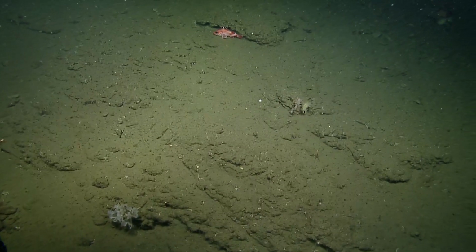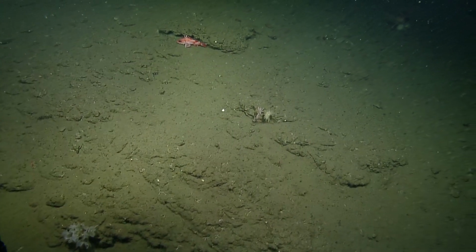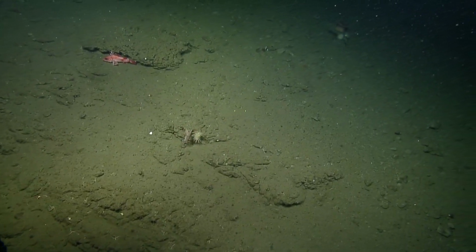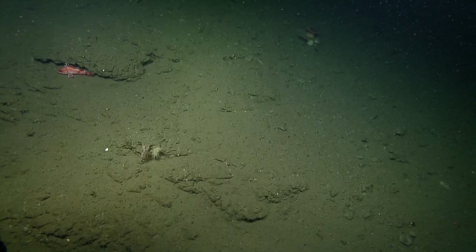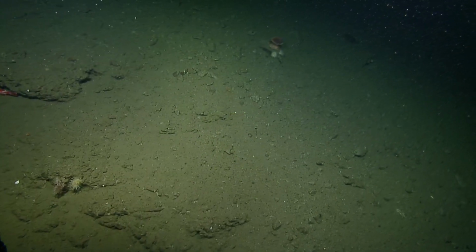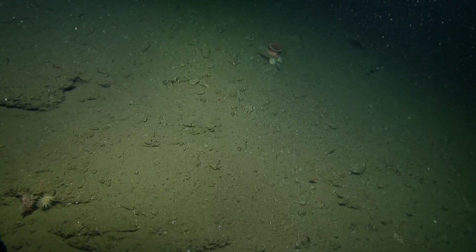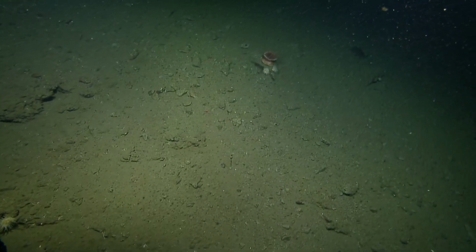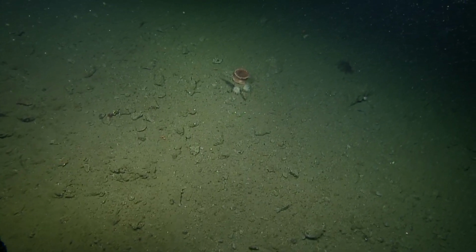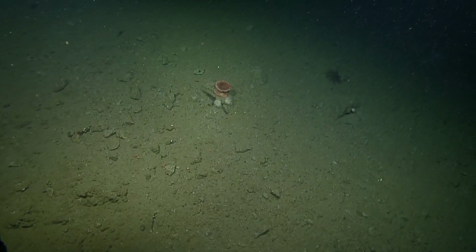Did somebody want to sample that sponge? We've been seeing small patches of this, but they've all been quite small. I think if we find a slightly larger one, we'll suction sample it, but we'll wait till we find one that's a little bigger than that one. Okay, thank you. Bridge, another step, same bearing.